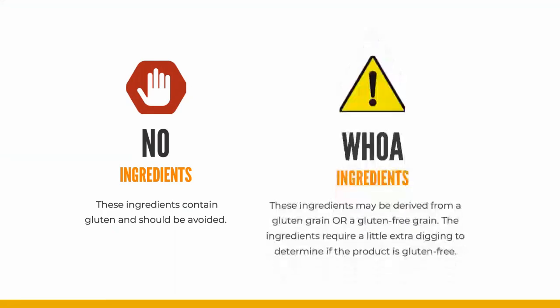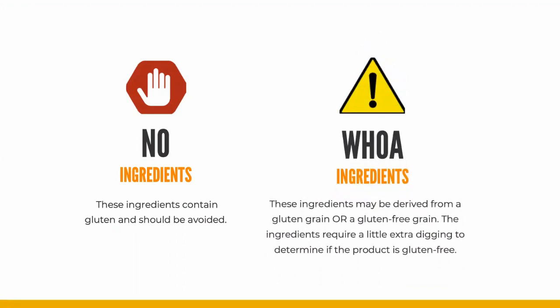A Woe ingredient is something that should give you pause. In some cases, a Woe ingredient could be gluten-free, and in some cases, it may not be. Usually on the label, sometimes we'll have enough information to know, sometimes we won't. The reason is that sometimes they're derived from something that's gluten-free and sometimes from something that isn't. We'll get into examples, but these Woe ingredients are the trickiest ones, and this is where it takes a little bit of digging. These are the ingredients where people say it's hidden gluten. It's not hidden, you just need to know to look for it.